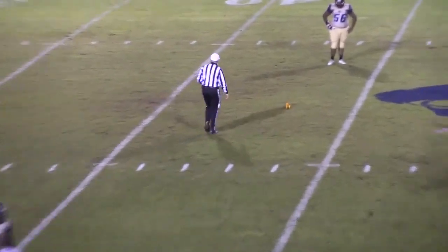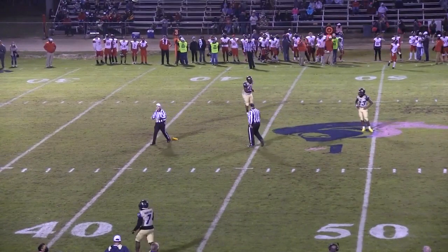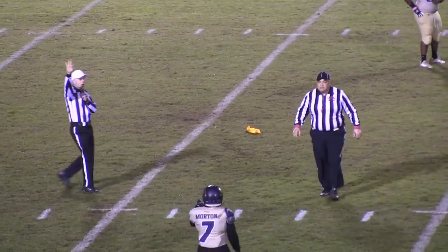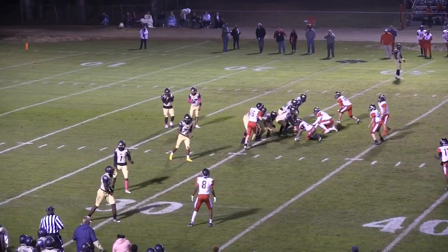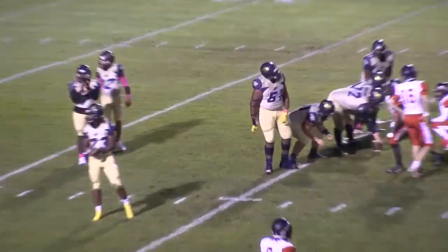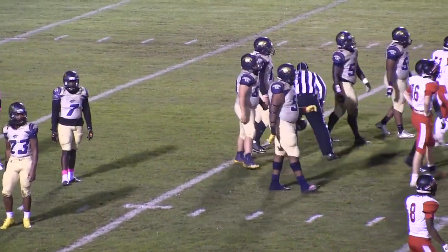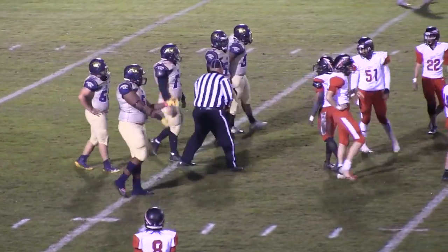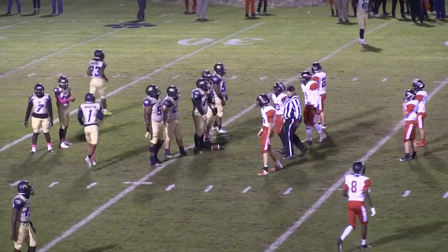Got a flag on the play. Going to be holding against the Panthers for the Chiefs touchdown. Looks like some early movement, going to be against the Chiefs. Going to give us 5 yards back. Still going to be third and about 10.